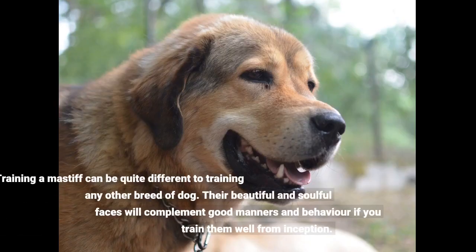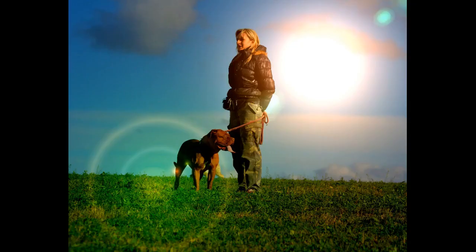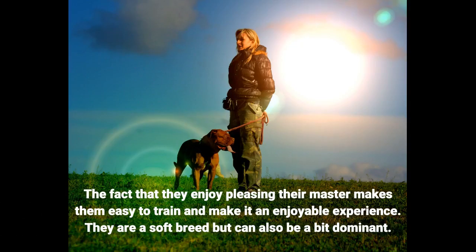Training a Mastiff can be quite different to training any other breed of dog. Their beautiful and soulful faces will complement good manners and behavior if you train them well from inception. The fact that they enjoy pleasing their master makes them easy to train and makes it an enjoyable experience. They are a soft breed but can also be a bit dominant.